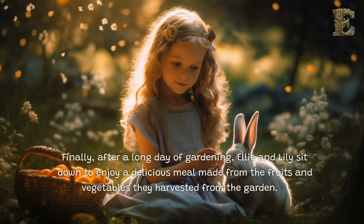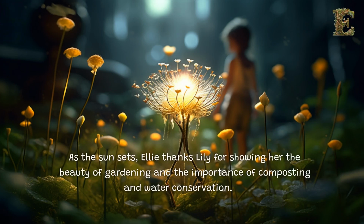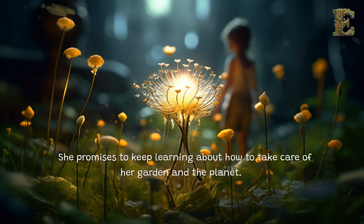Finally, after a long day of gardening, Ellie and Lily sit down to enjoy a delicious meal made from the fruits and vegetables they harvested from the garden. They talk about how much they learned and how much fun they had working together. As the sun sets, Ellie thanks Lily for showing her the beauty of gardening and the importance of composting and water conservation. She promises to keep learning about how to take care of her garden and the planet.